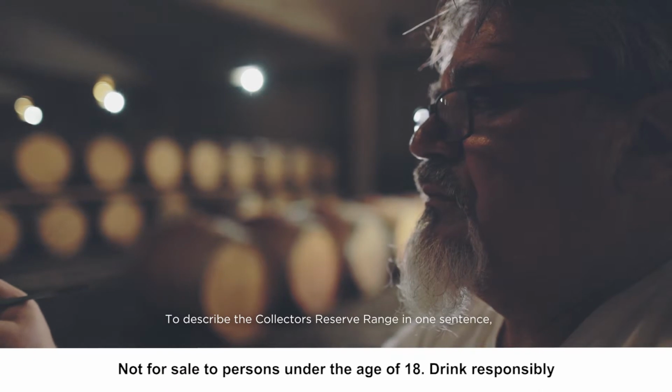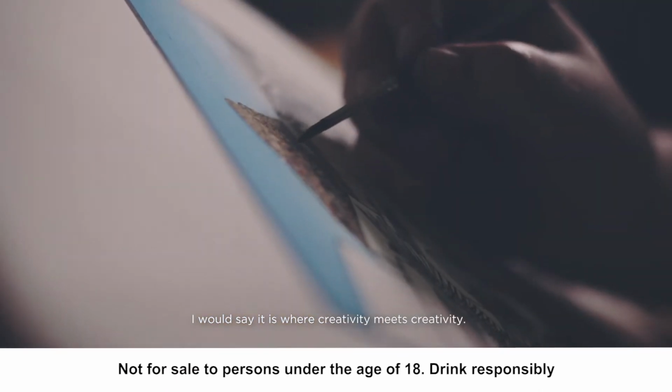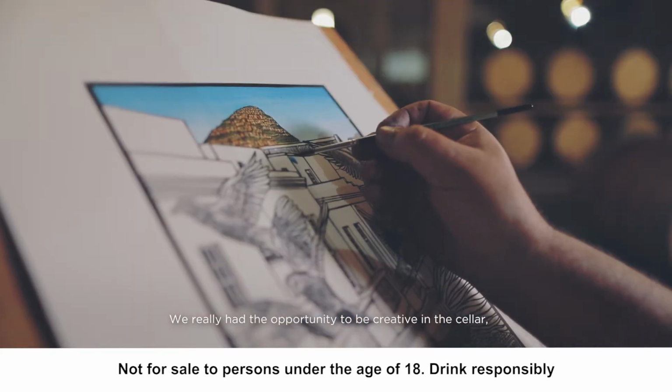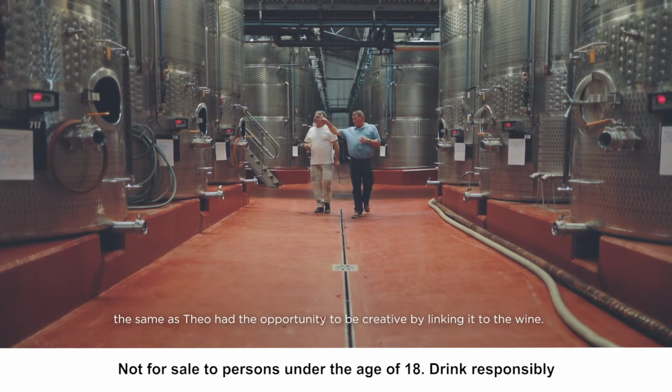To describe the Collectors Reserve range in one sentence, I would say it's where creativity meets creativity. We really had the opportunity to be creative in the cellar, the same as Theo had the opportunity to be creative linking it to the wine.